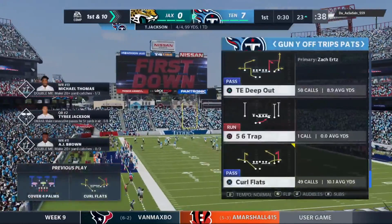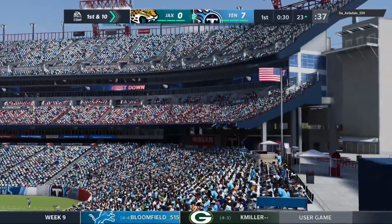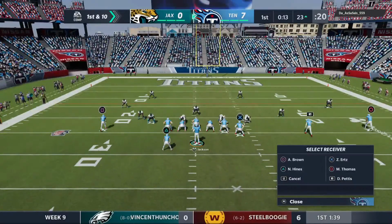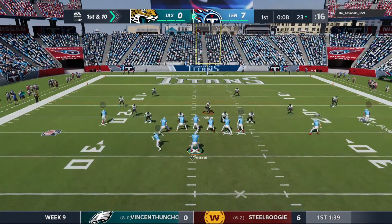And he takes this just a few yards shy of the red zone before going out. Back-to-back nice plays, 12 yards that time, and a first down. Checking down every play. 1st down. 1st and 10 at the 23-yard line.